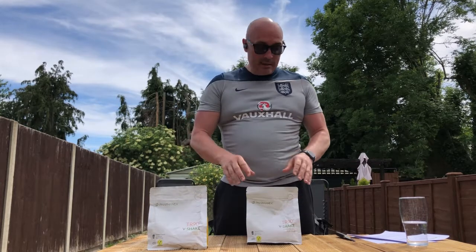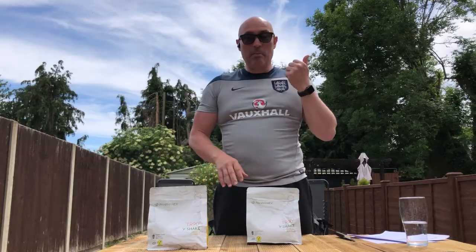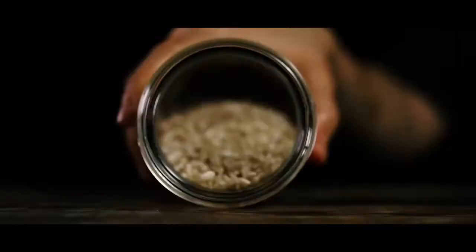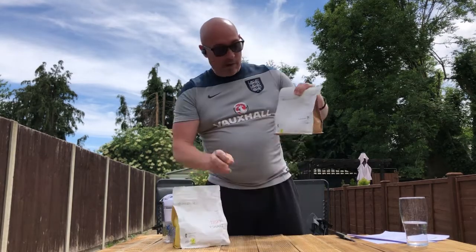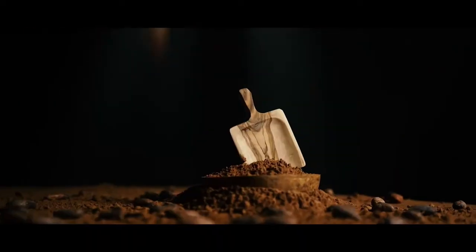So 61 to 63% of the protein in here is from pea, and 31% is from brown rice. The reason that one of them is slightly lower, that's the chocolate one, is because the cocoa powder also contains protein, and that makes up the difference, and of course there isn't any of that in the vanilla.